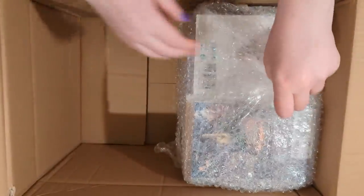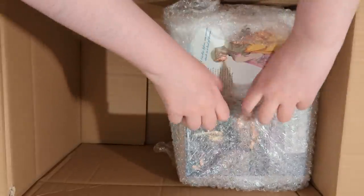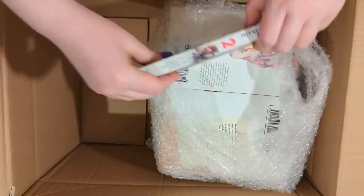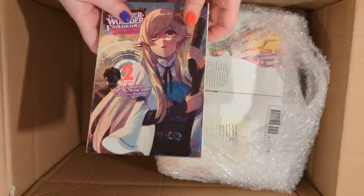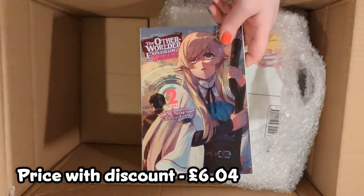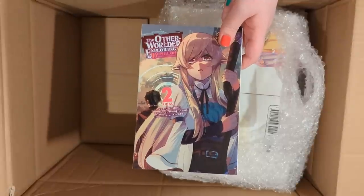Okay, I do recognize this one. I saw the title on the side. We have Otherworlder Exploring the Dungeon 2. I actually read Volume 1 only a few days ago at the tail end of isekai month. I did quite enjoy it.